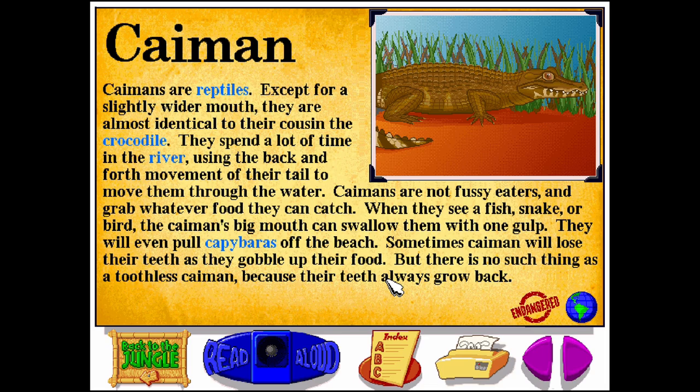Caiman. C-A-I-M-A-N. Caimans are reptiles. Except for a slightly wider mouth, they are almost identical to their cousin, the crocodile. They spend a lot of time in the river, using the back and forth movement of their tail to move them through the water. Caimans are not fussy eaters, and grab whatever food they can catch.